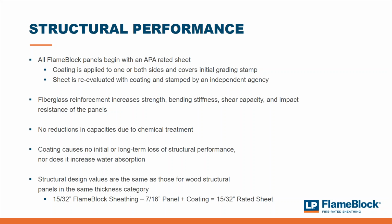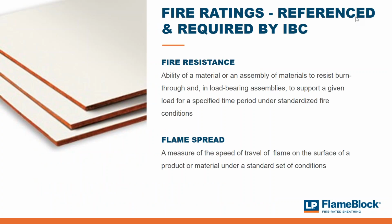Two of the main code requirements when you're looking at fire resistant construction are fire resistance and flame spread, and how they sound is what they mean. Fire resistance is the ability of a material, or more commonly an assembly of materials, to withstand extreme temperatures on one side, acting as a thermal barrier and obviously not burning through. This is done typically under a standardized set of conditions. And then flame spread is the rate of travel of a flame across the surface, again, under a standardized set of conditions.